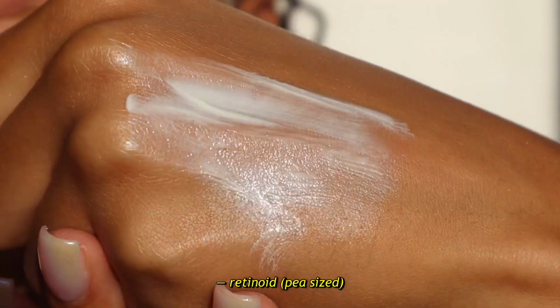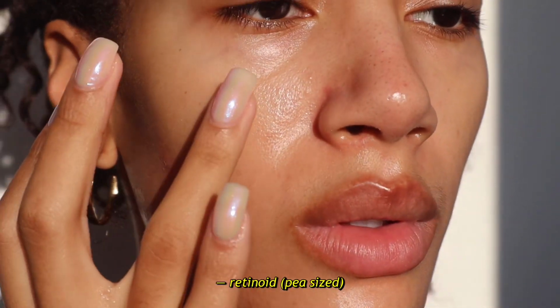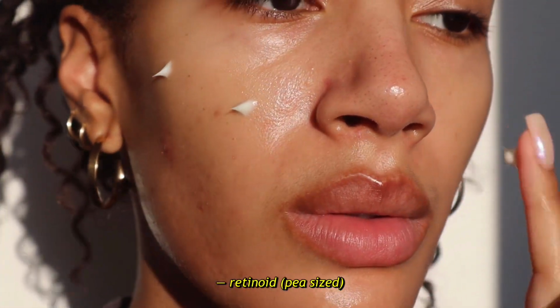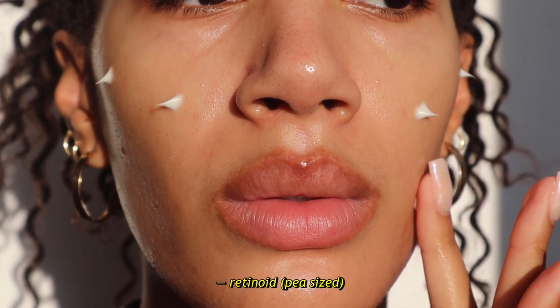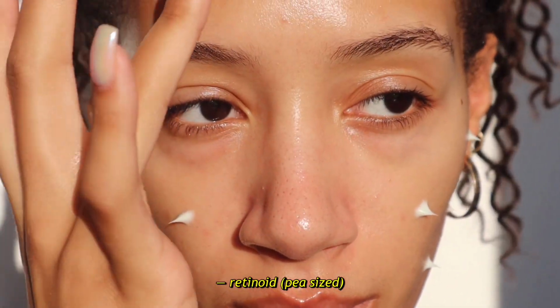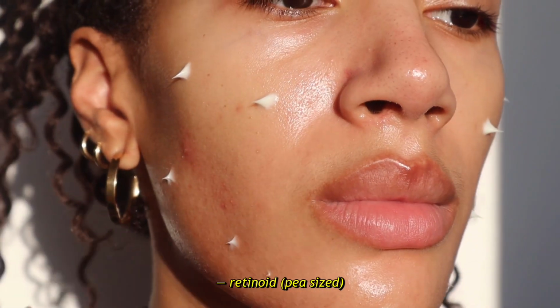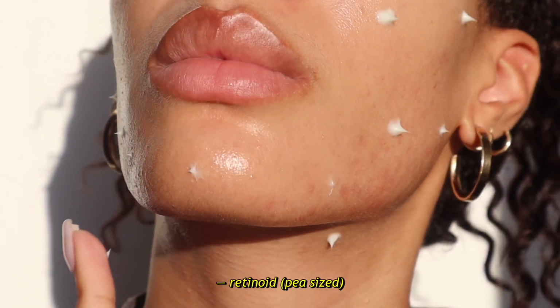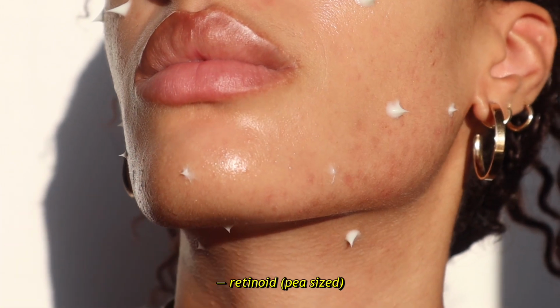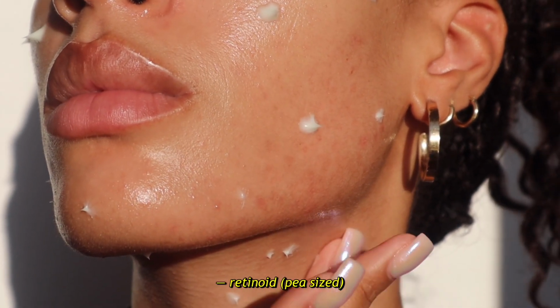I began using tretinoin just about a year ago to this exact day, and I used it to help control and prevent future breakouts that are due to my hormonal acne. Hormonal acne is something that's typically found in women, though men and non-binary people can certainly experience it as well. It does typically appear around the jawline, sort of where a beard would be, and does frequently occur during or around the time of your menstrual cycle.